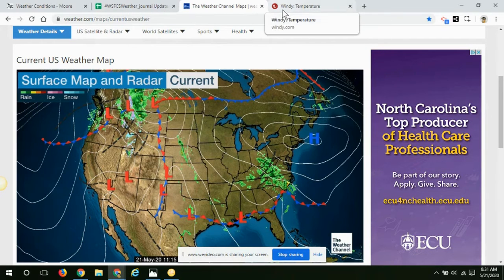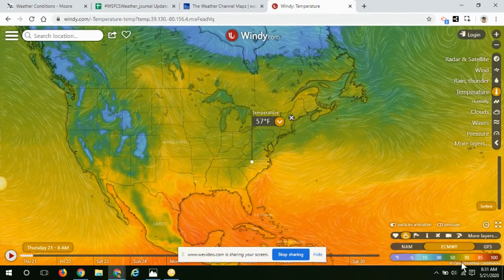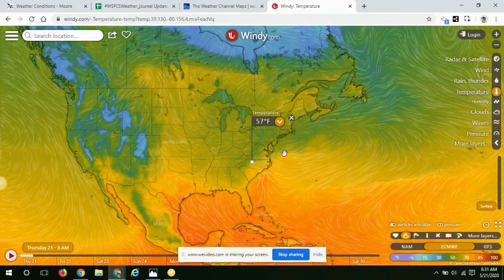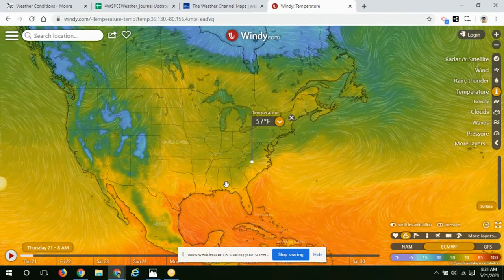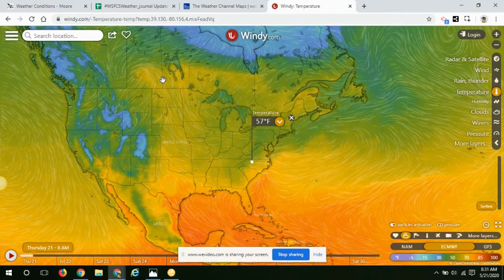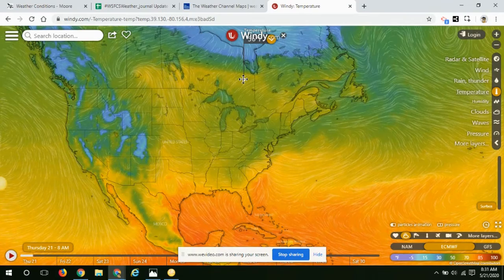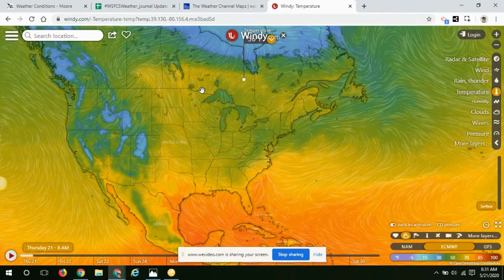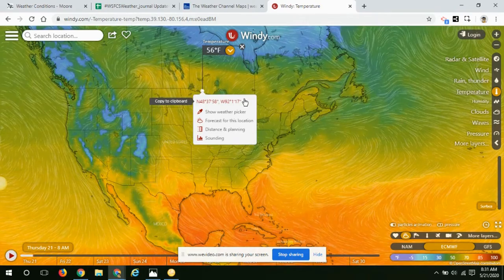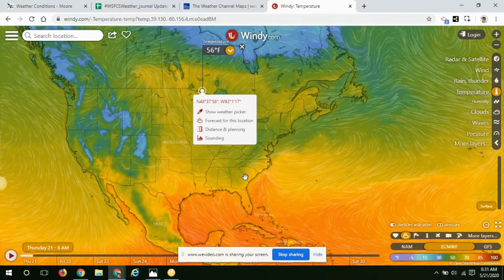Let's move into the windy map and check this out. Notice everything is in this yellow-green area of our temperature ranges, pretty much from Florida north into Canada. So 57 degrees here in North Carolina. And let's go up in here to Ontario. Ontario is sitting at, let me drop it just a little bit here so we can get a better view of it, 56 degrees. Northern Minnesota, southern Canada, it's the same temperatures we have here.